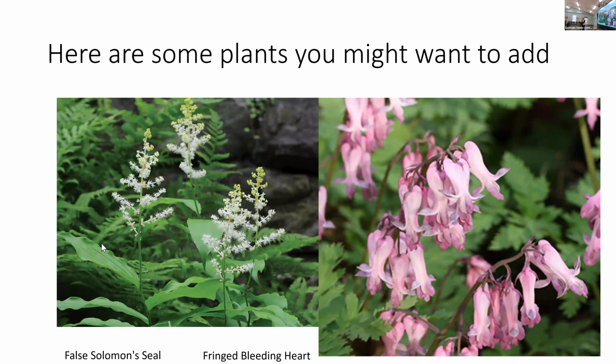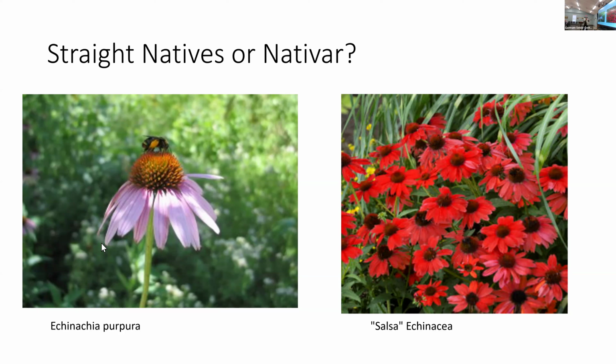Are there any natives that actually have a name? I don't think so. They'll have the biological name, the genus and the species. It'll have a variety name, but the variety name, if it's a nativar, if it's a hybrid, will be in quotes. That's the difference. Yeah.